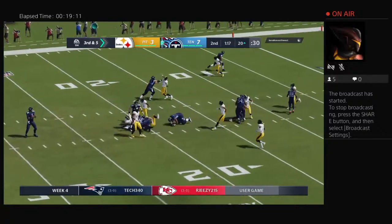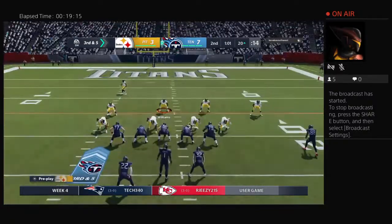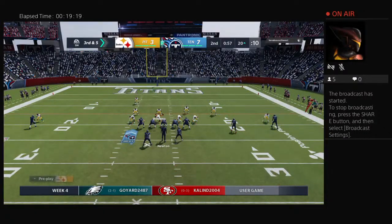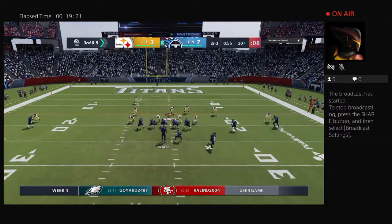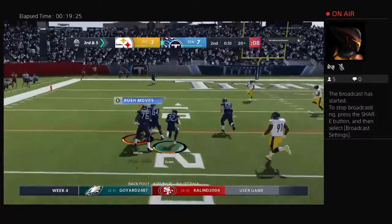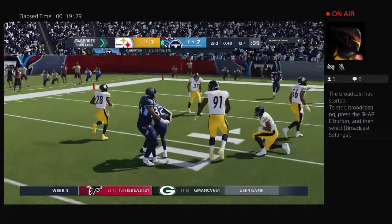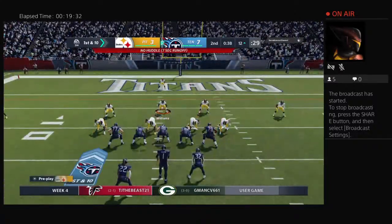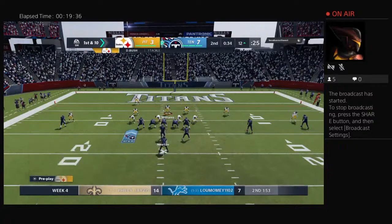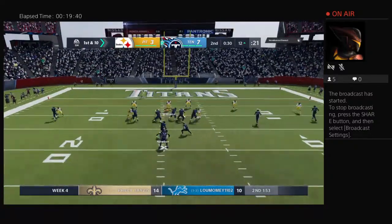3rd and 5. To throw is Newton. On the screen, this is Evans. And he will have the first down before he's tackled at the 12. A strong 8 yards will keep this drive rolling. 1st and 10 at the 12-yard line.